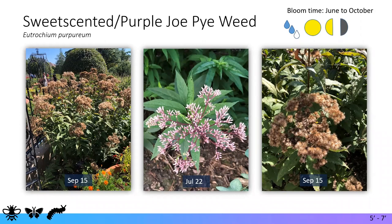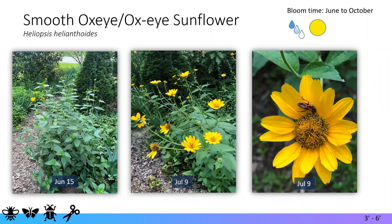So Illinois is blessed with a number of yellow sunflower-like native plants, and smooth oxeye is one of the first to bloom. And like all the species in Heliopsis, Rebeckia, Silphium, and Ratibida, smooth oxeye is very attractive to bees and butterflies, as well as some of the beetles. And I have a beetle or a true bug in the far picture for you to see here.